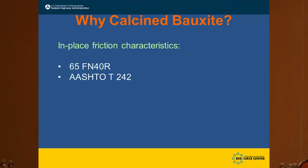Many state DOT specifications require a locked wheel friction trailer to test the material, and many times it is a rib tire, and the locked wheel number needs to be a 65 or greater. I'm not aware of any state that has in the contract that 1 year later you have to go out and test with the friction. I think many folks do just to look at the decay and change over time, but many states have this initial friction requirement.